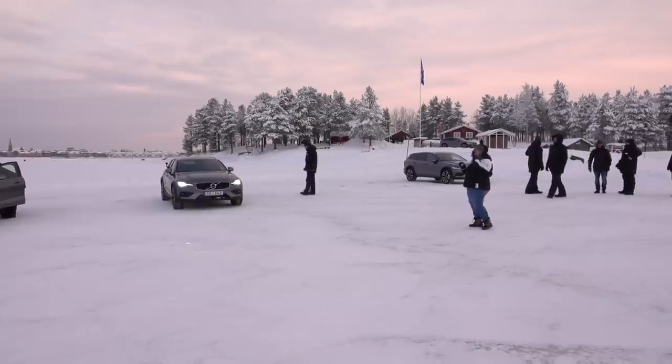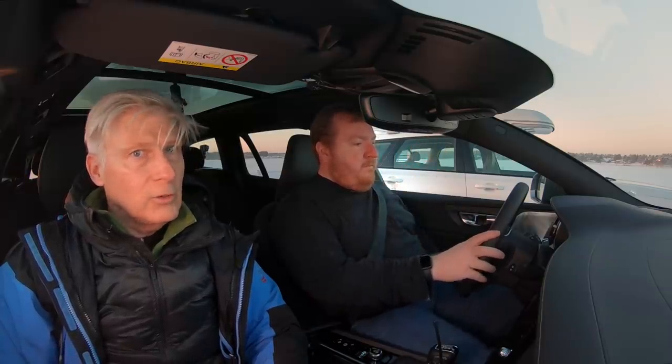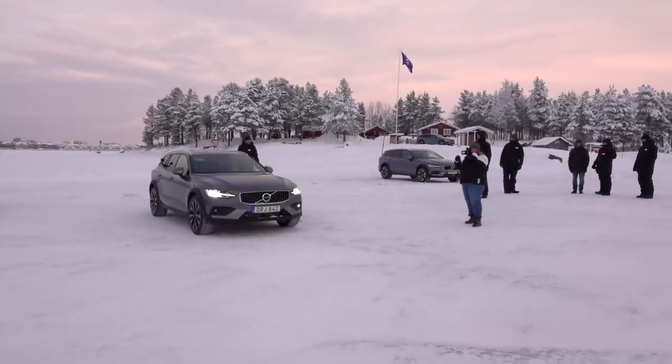Yeah. Need to mount the GoPros quickly. Check, check, check. Gotta do these sort of things. We're only getting one shot at this. Time is of the essence.